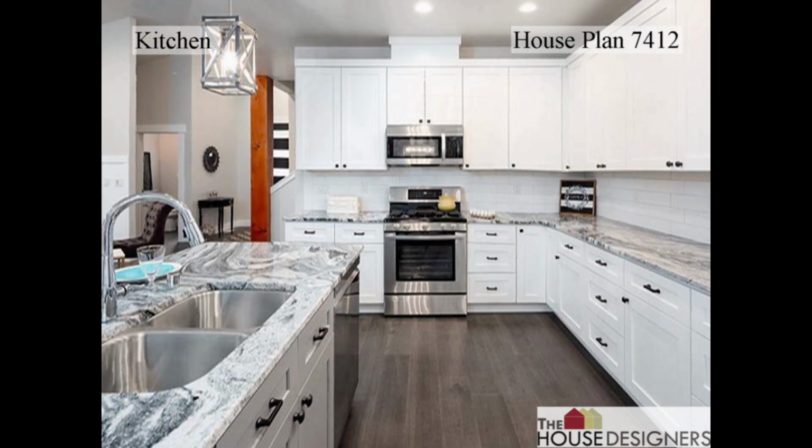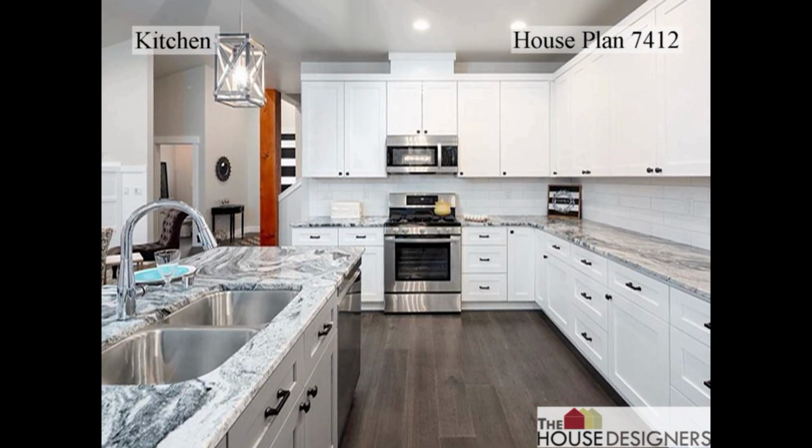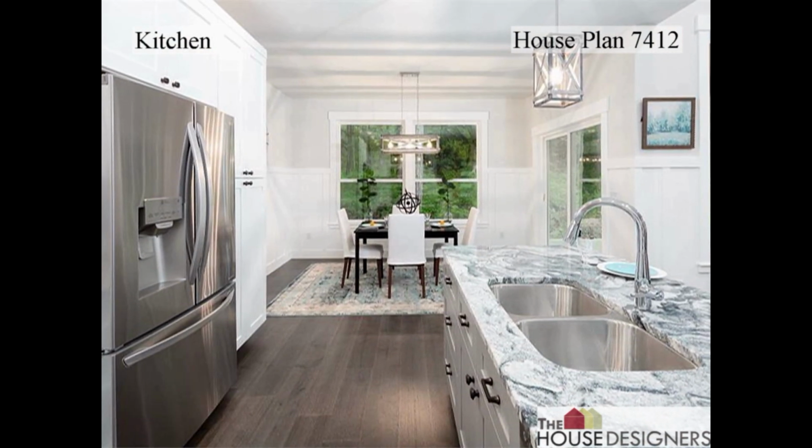The sink and appliances are well placed so you can spread out and conquer tasks. Of course, there's enough space to host any arrangement, if you'd like to customize the home with your own dream kitchen.